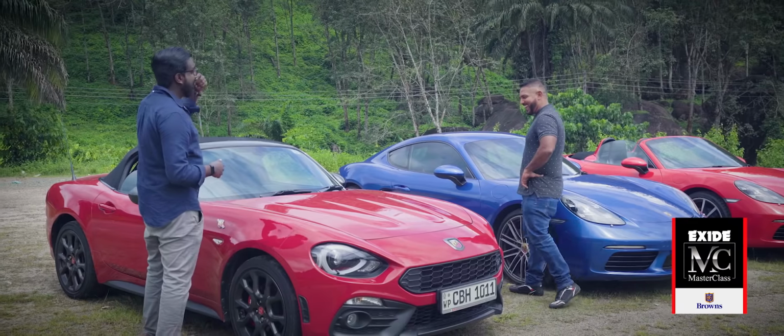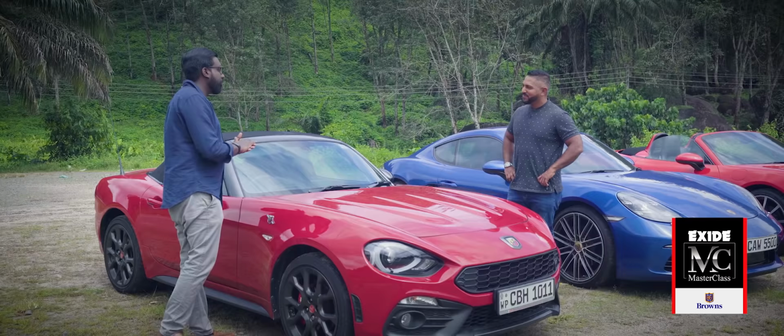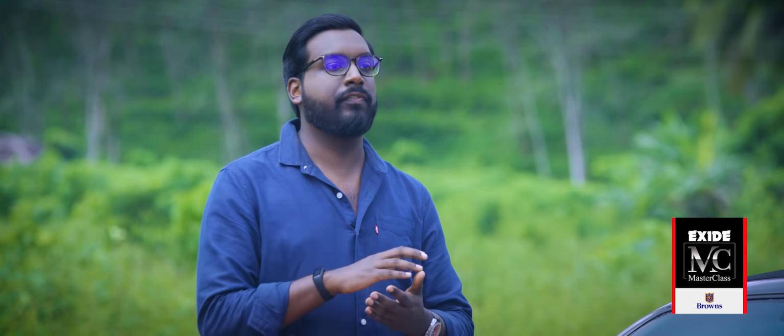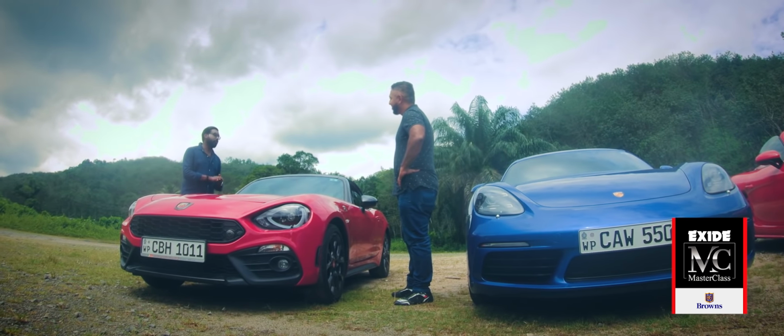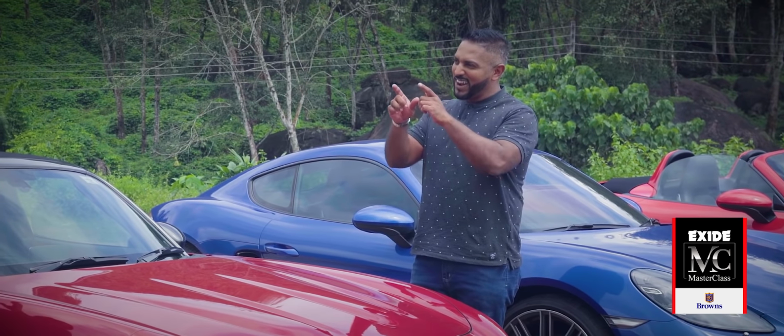It might not be as expensive or as technologically advanced as the Porsches over there, but it's still one of the ultimate driver's cars. Actually, I've never driven this one, but I've driven the MX-5, which this is based on, and its Fiat 124 cousin. So I'm really keen to find out exactly how this one performs on the road. Yeah, I think this is the Abarth version, so you're going to find out that it's got a little extra goodies under the hood as well.